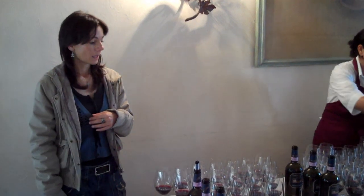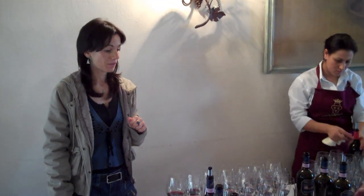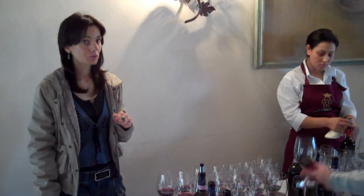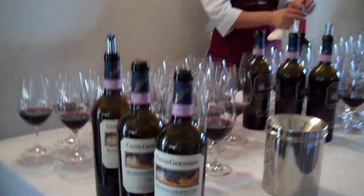The second red here is the Castel Giocondo Riserva. You can try already, si, if you want. You prefer I explain one by one? Yes, okay, but so you please. You can taste them.